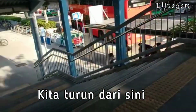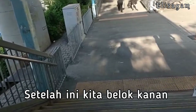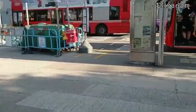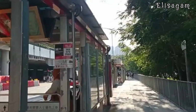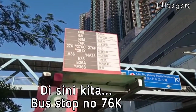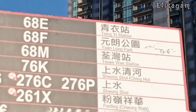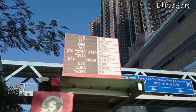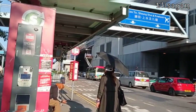We go down from here. After this, we just turn right. And looking forward, bus stop number 76K. Here we are, the bus stop 76K. The bus is coming.